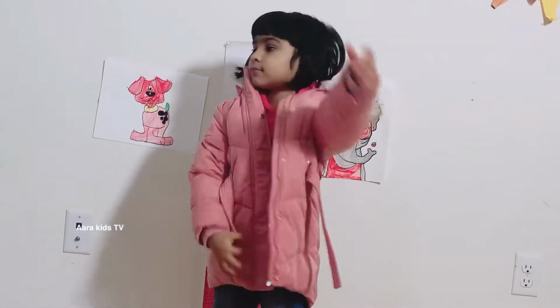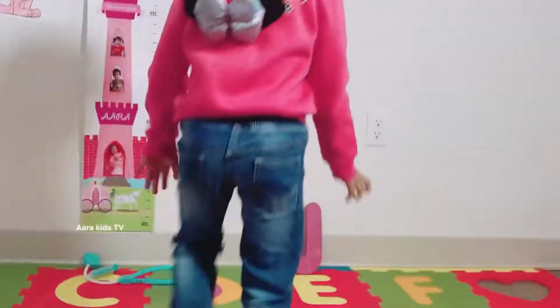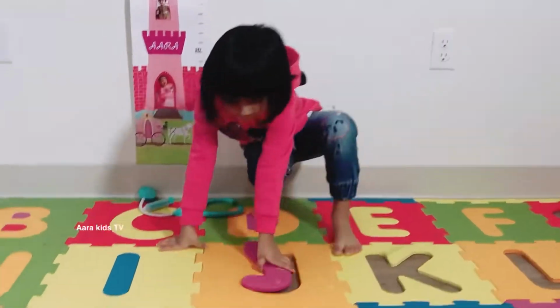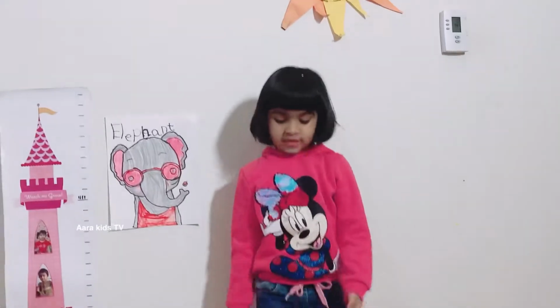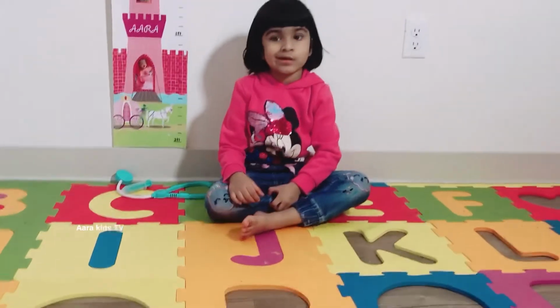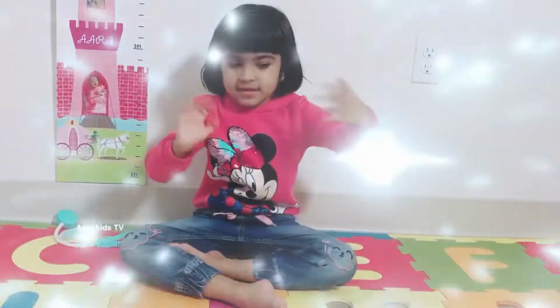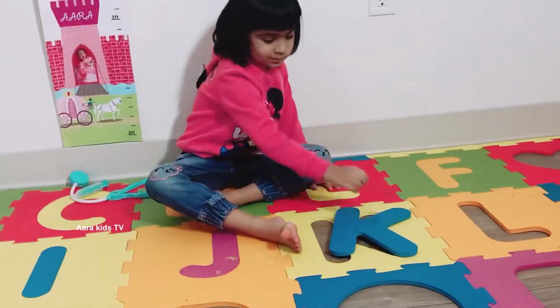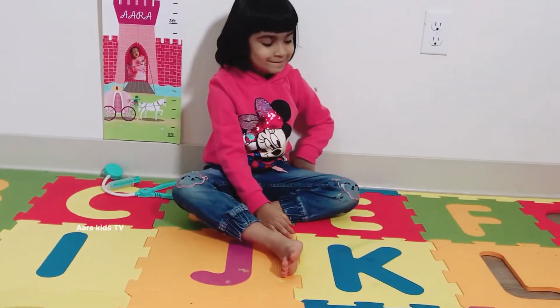Can you see how it's like inside? Yes. Wow, you have a really heavy jacket. And look, your letter J is there. Yeah, it's hot. J is for jacket. The next letter is K, and K is for cute little kitten. But I don't have a kitten at my house. Got your letter K. K is for kitten.